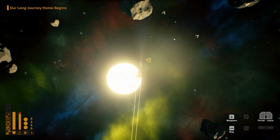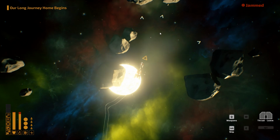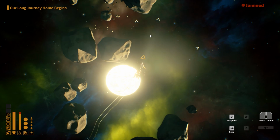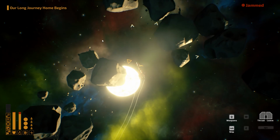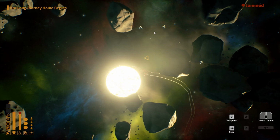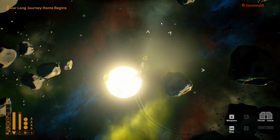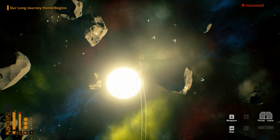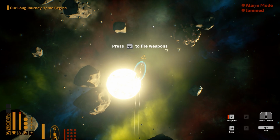Oh, that sun is way too... Whoa! Crap. Yeah, that was a ram. Sorry. I shouldn't have flown that fast. Then again, this lighting is just horrendous right now. Oh my god, this flying is just so... And the sun is just... Oh, hello. I think that is what we want to get to.